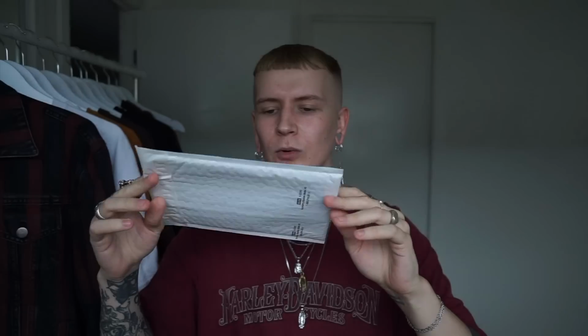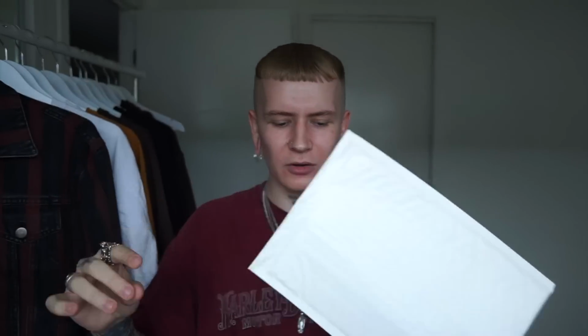I don't really mind about the t-shirt being a bit oversized. I like that, but I wanted to get this in a size large, but it sold out within the first 3 minutes. We also have a little postal slip here as well, which I'm not sure what that is, but I can see something in there, so I'll open that after the t-shirt.